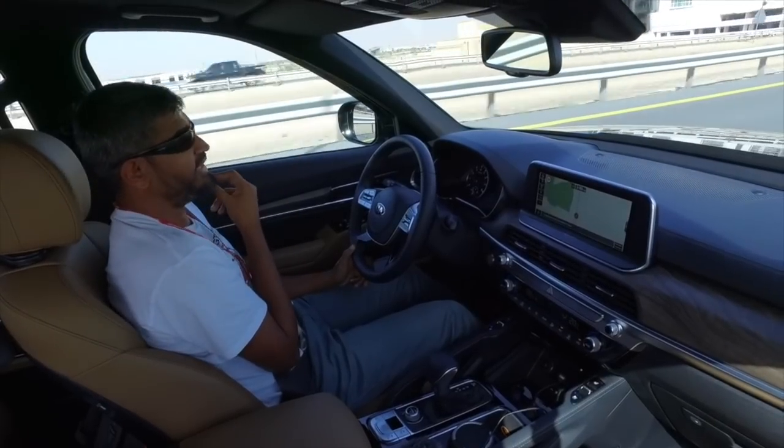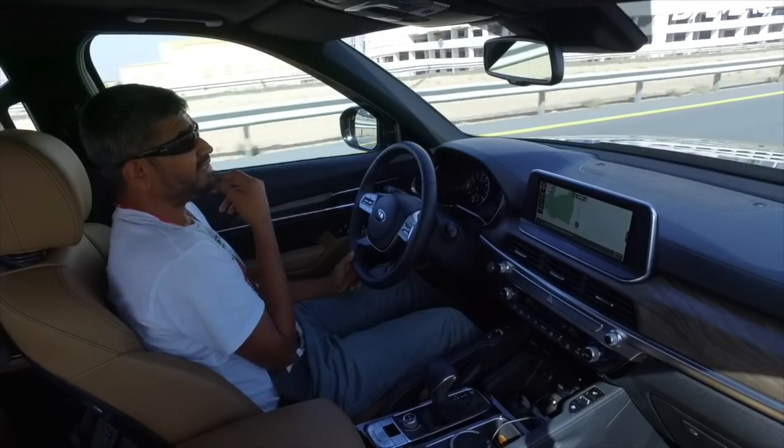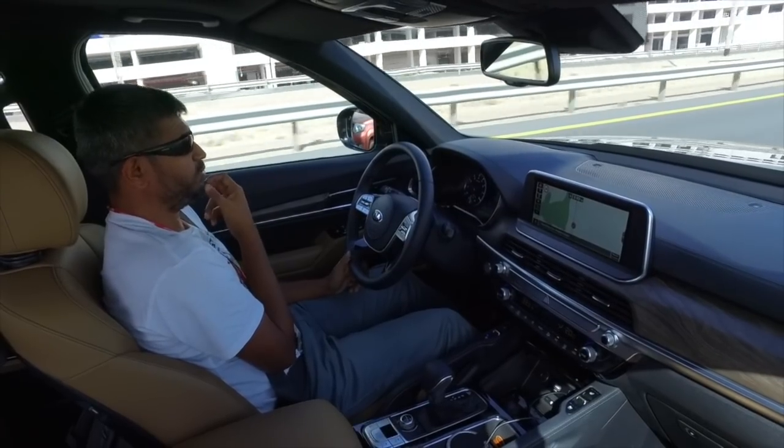Kia's talking about doing a 4x2 version for people who don't go off-road. And I think that's smart because this car's never going to go off-road. So honestly, what's the point? You might as well just get what you need at the price you want.